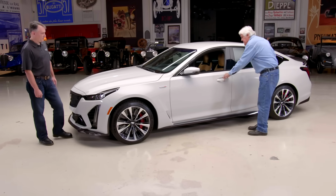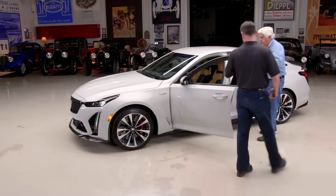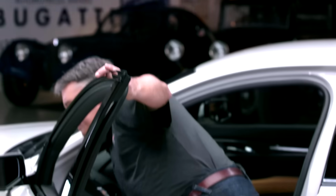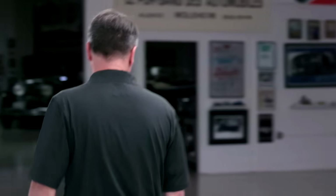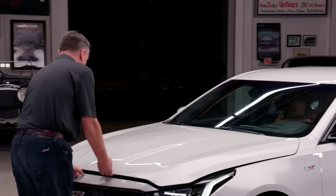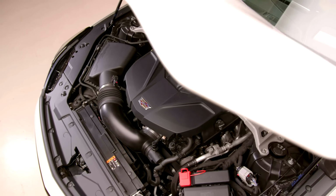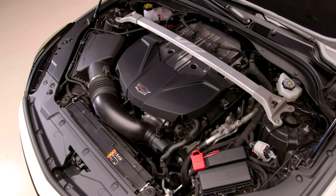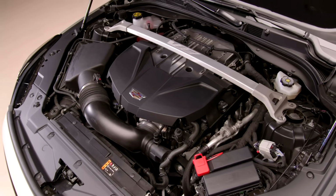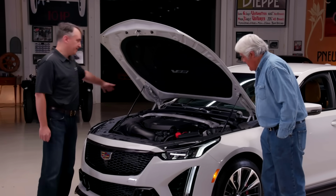Well, let's open the hood. Let's see this engine. Sure. 6.2 liter direct injected intercooled supercharger, 668 horsepower. Right. Yep. Got the tower-to-tower brace for chassis stiffness, like we talked about.